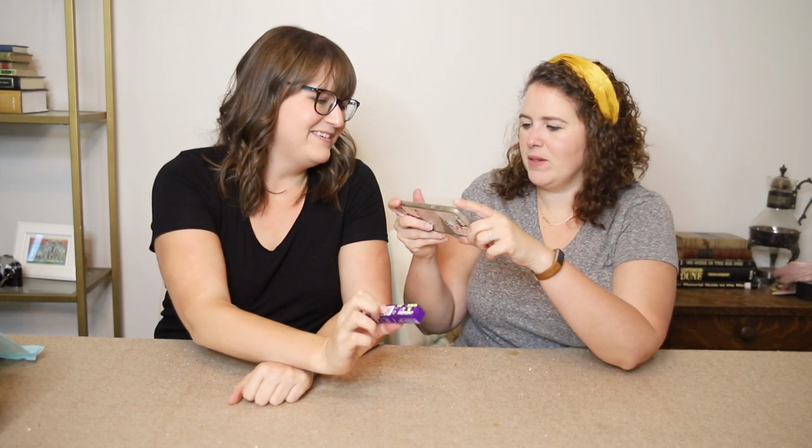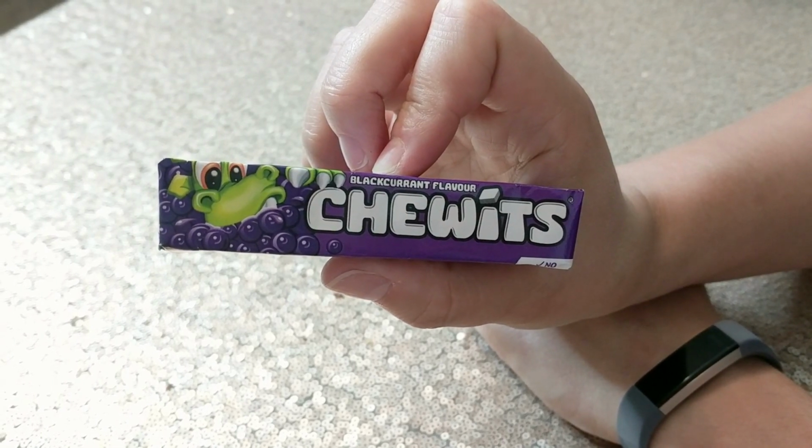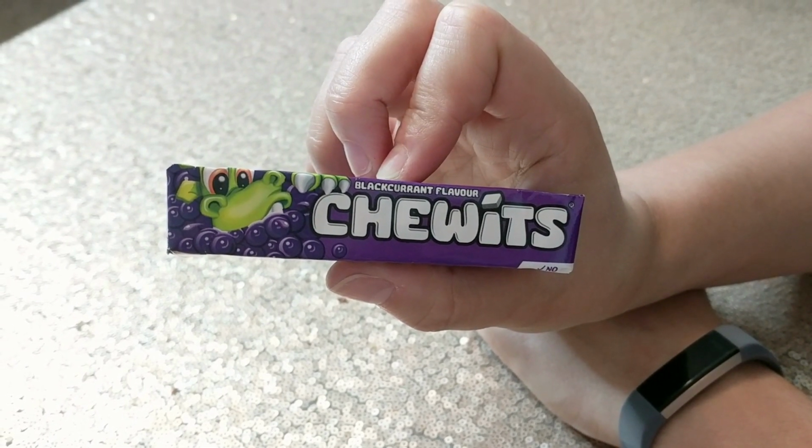Ooh! I like these. Oh, that was just recording the whole time. These are blackcurrant flavored Chew-Its. I like that little dinosaur dude on there. He's cute. I think I've had these before.